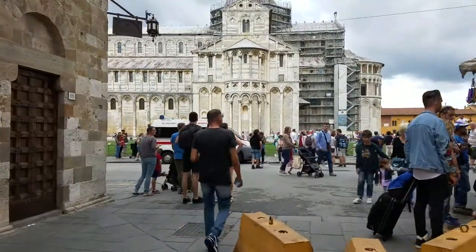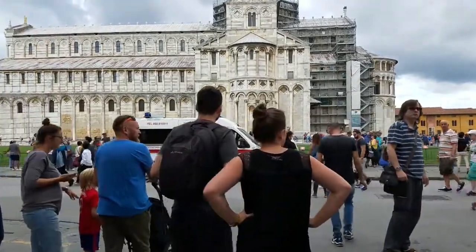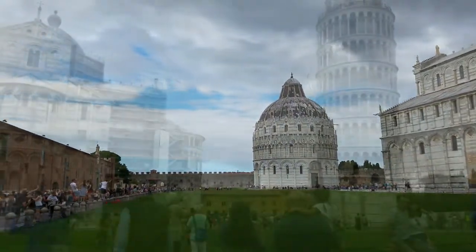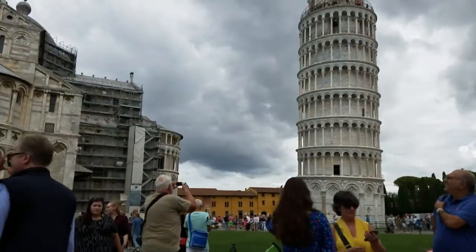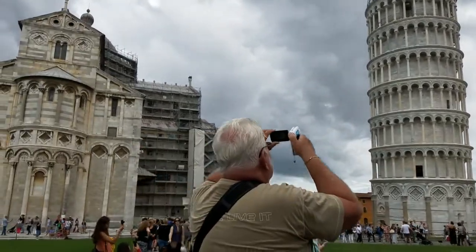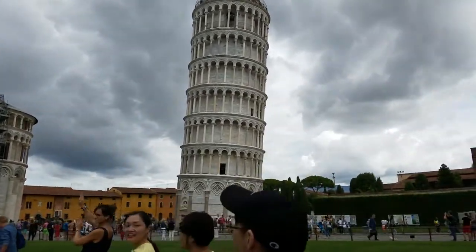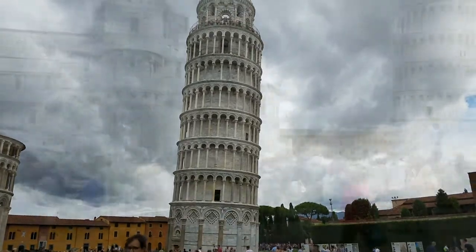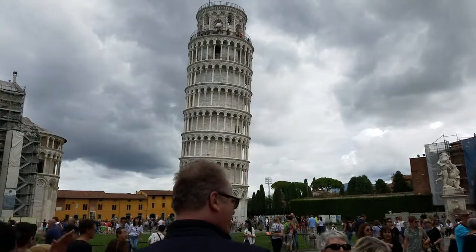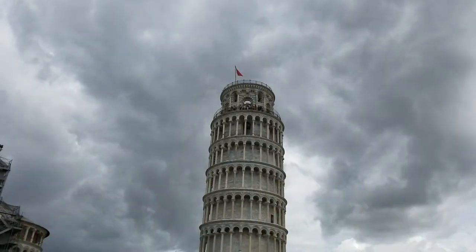The Leaning Tower of Pisa, or simply the Tower of Pisa, is the campanile, or freestanding bell tower, of the Cathedral of the Italian city of Pisa, known worldwide for its nearly 4-degree lean, the result of an unstable foundation. The tower is situated behind the Pisa Cathedral and is the third oldest structure in the city's cathedral square, the Piazza dei Miracoli, formerly known as the Piazza del Duomo.